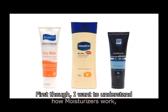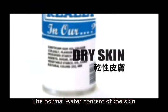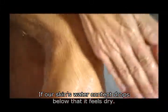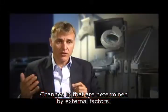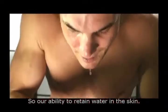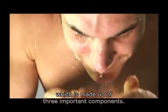First though, I want to understand how moisturisers work, so I have to understand the problem: dry skin. The normal water content of the skin is only 10 to 20%. If our skin's moisture content drops below that, it feels dry. Changes in that are determined by external factors: how dry is it, how windy is it; and by internal factors, so our ability to retain water in the skin. How well our skin holds water in depends on the skin barrier, which is made up of 3 important components.